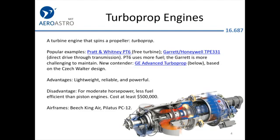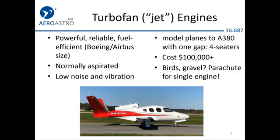The disadvantage is nobody's really figured out how to make these things for less than $500,000, new in a box. And the most popular airframes for the turboprop for things that you might fly, the Beechcraft King Air, which is twin engine, and the Pilatus PC-12, which is a single.